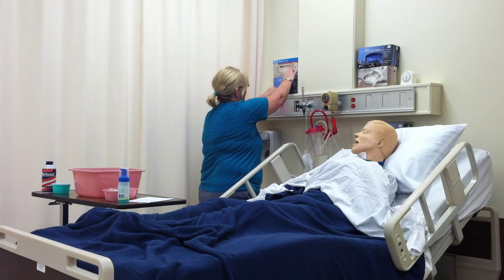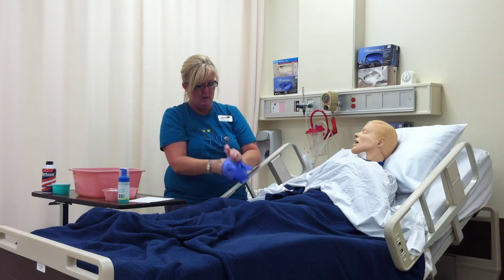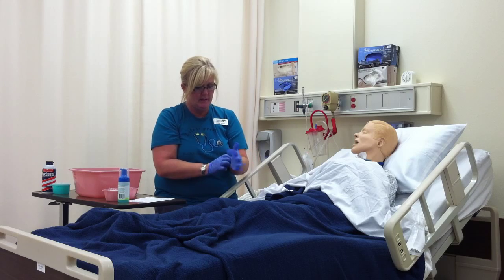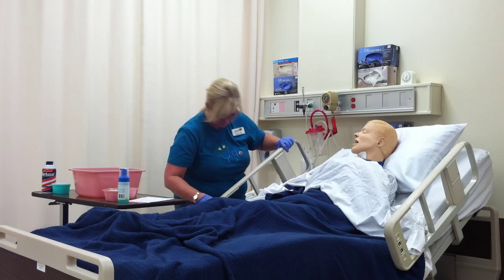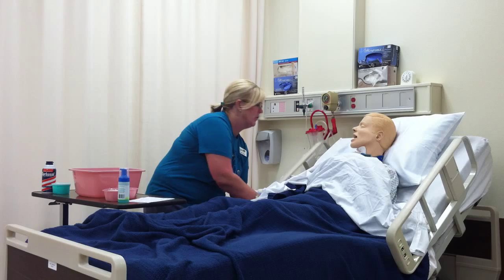And I'm going to raise the head of their bed. If I want to do oral care with them lying down, never. Okay? We're going to do it on a conscious patient first. If they can help us, if they can do it, we're just going to provide the stuff. And please offer that. No one ever offers the patient oral care anymore.